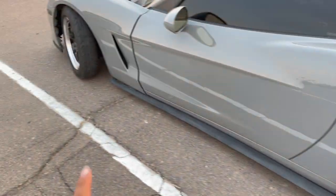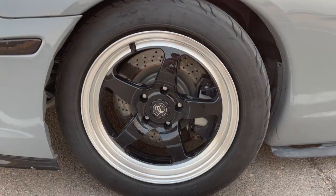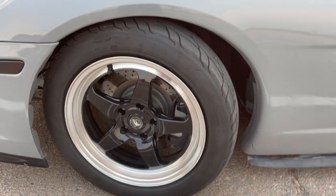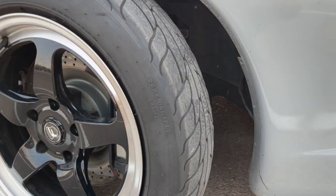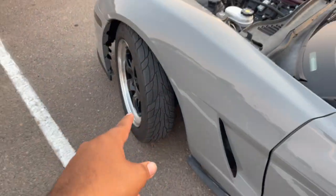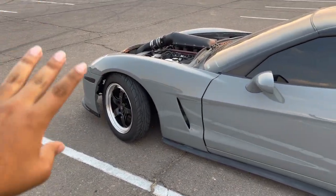All right, now to the skinnies. These are just non-beadlock 4-star D5s. So regular 4-star D5s, 17 by 4.5, wrapped with a Mickey Thompson 26 by 6, 17. As you see there, you can see how skinny they are right here. These are super sketchy to be going really fast and taking turns in. I would not trust these at all.